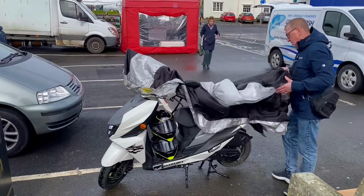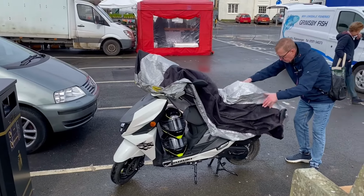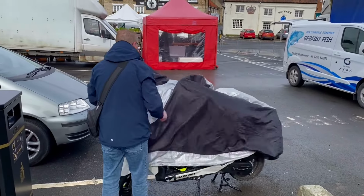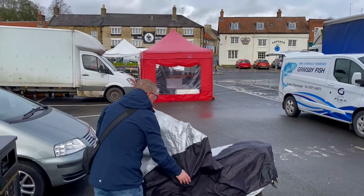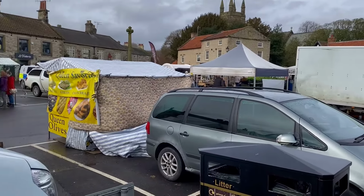We've just arrived in Helmsley and just got the bike gear off now. Jim's just putting the cover on it. It's brightened up now, it's stopped raining, which is good for us. And today in Helmsley there's a market day.